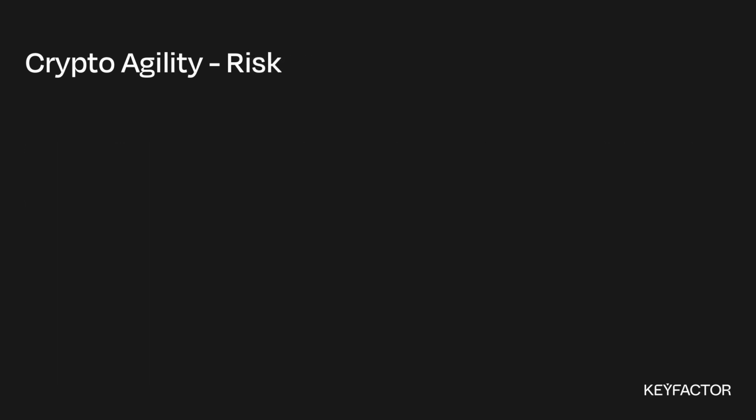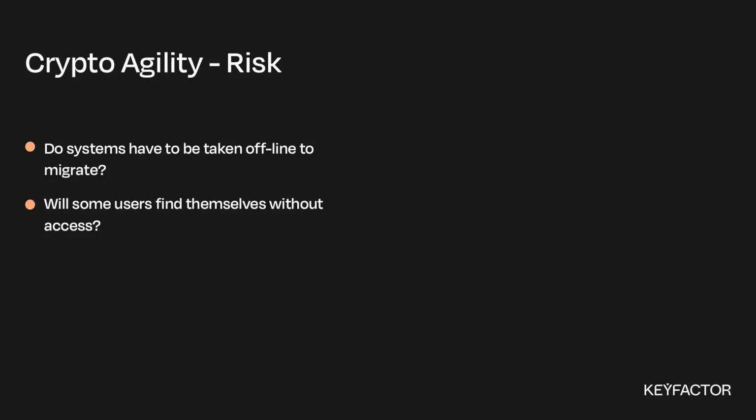So then with crypto agility, there is the risk aspect as well. Do you have to take systems offline to migrate? What does that mean for your users? Does it mean they're going to not have access when they need it? How do you manage that?